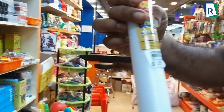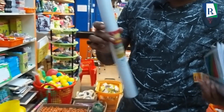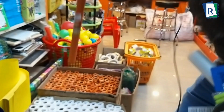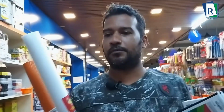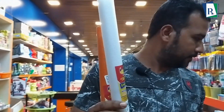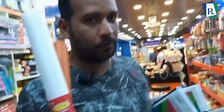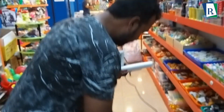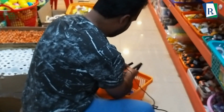I think I want to purchase two rolls like this. Just one and one more roll. I think another color you can search. This is the brown color, same price, and I bought two rolls of book cover. 55 rupees per roll, so two rolls are here. The sales staff gave me a basket to keep all these things, so I am keeping all these things inside the basket.